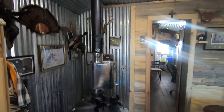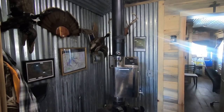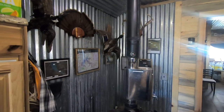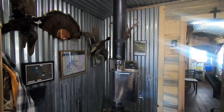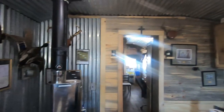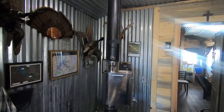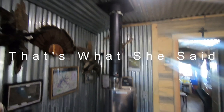So if I had to do it over, but I don't have a choice where this wood stove's at, I'd rather have a wall mount. That way you can just be on the ground and clean it out. But this just being such a tiny cabin, going through the wall, I would have lost wall space. It's so small, every inch counts. So it goes straight through the roof.